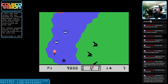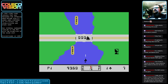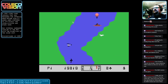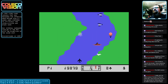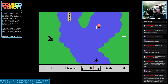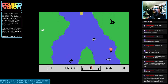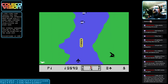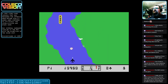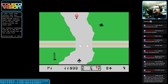I think the procedural generation thing with this is really interesting because not only is it defining the shape of the river, but it also determines what enemies are going to appear where and how they're going to behave. There is apparently a slight element of randomness in the behaviour of things like the ships and the helicopters and the hot air balloons. But for the most part, it's all calculated by that procedural generation algorithm.